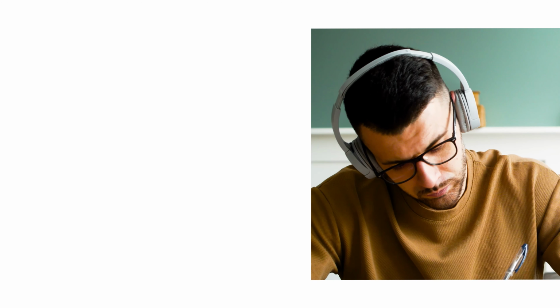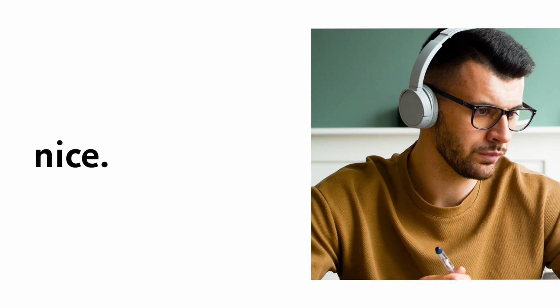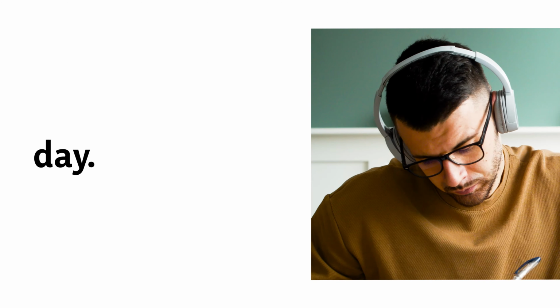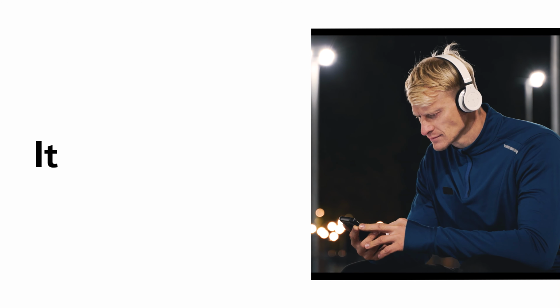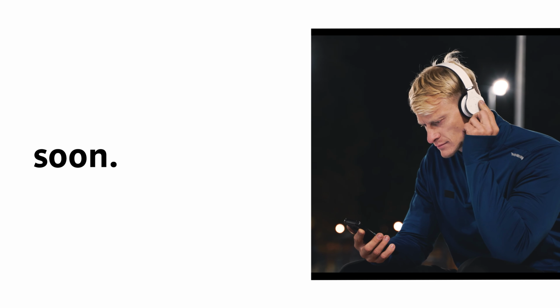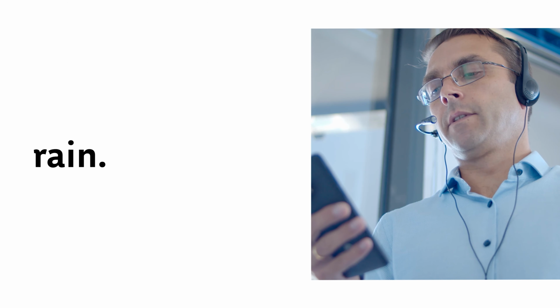1. It's a beautiful day. Use this when the weather is nice. Example: It's a beautiful day. Let's go for a walk. 2. It looks like it might rain. Use this when you think it will rain soon. Example: Don't forget your umbrella. It looks like it might rain.